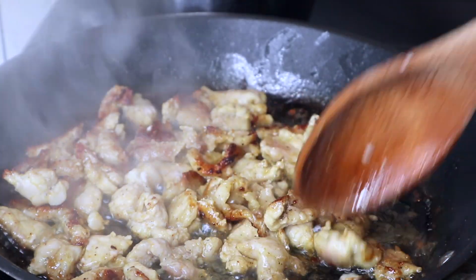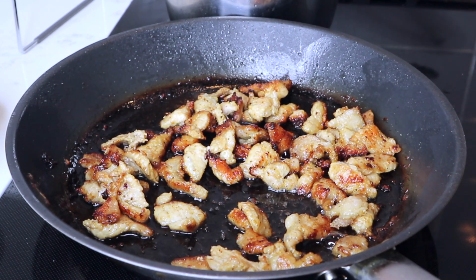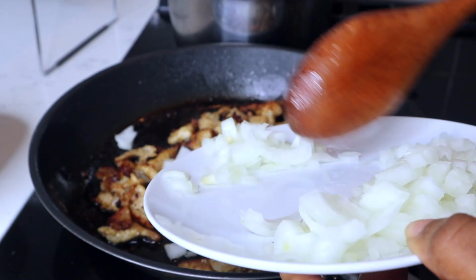Now, pork can be high in fat, but I don't demonize fat in my diet because keto has taught me that fat can be healthy for you. So make sure you choose the one you're comfortable with.